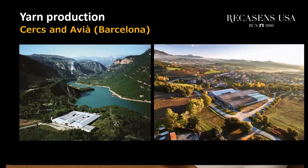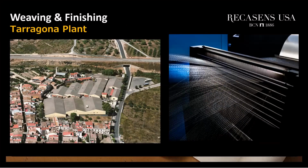It all starts with the yarn, and these are our two yarn manufacturing facilities in northern Spain, close to the French border. From there, that yarn goes to where it all started for us, down in Tarragona, where our first mill was built in 1886. Over the decades, the mill kept expanding and expanding, adding building after building, until we've grown to where we are today. Now we even have outbuildings where we store our yarn and finished fabric.